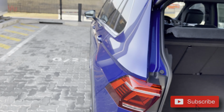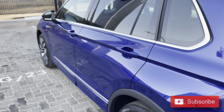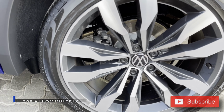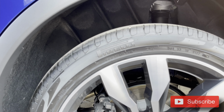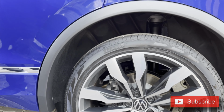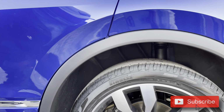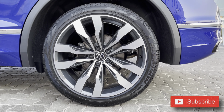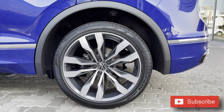In this particular one, you have the 20-inch rims that come on it. So these are nice, proper rims. On the previous Tiguan, you could get them on the Highline, but now you can get them on the 1.4 as well. It used to come only on the 2 liters. And then we shouldn't forget the parking distance control.